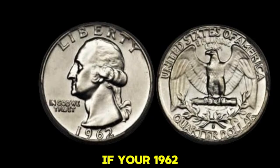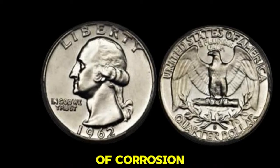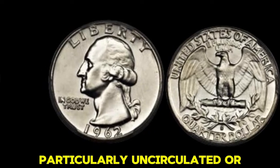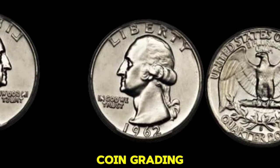So, if your 1962 quarter looks worn down, has significant scratches, or shows signs of corrosion, it's not going to fetch the big bucks. But if it's in excellent shape, particularly uncirculated or near mint condition, you're looking at a potential treasure. Speaking of condition, let's talk about coin grading.